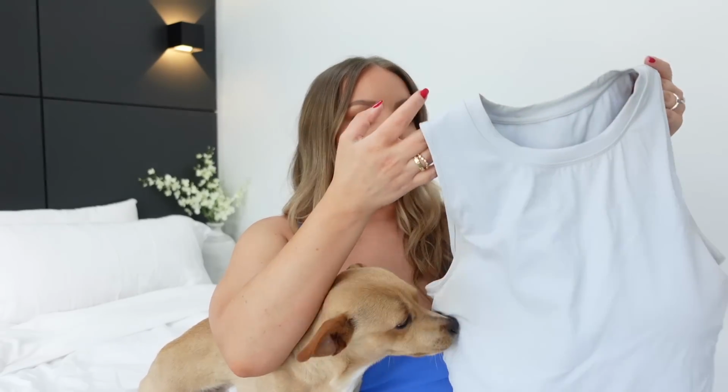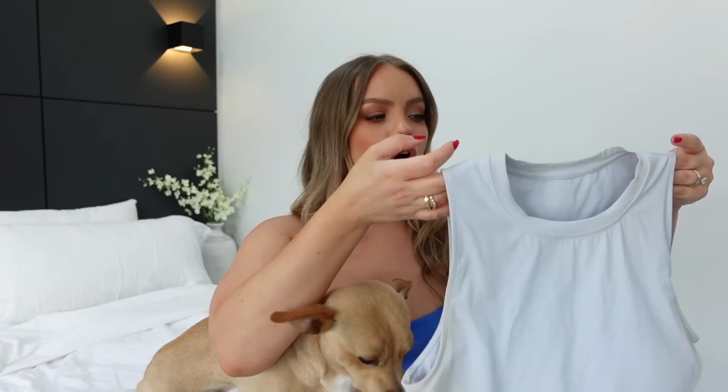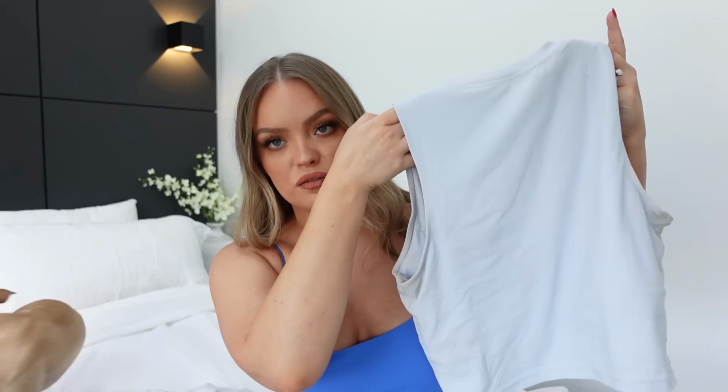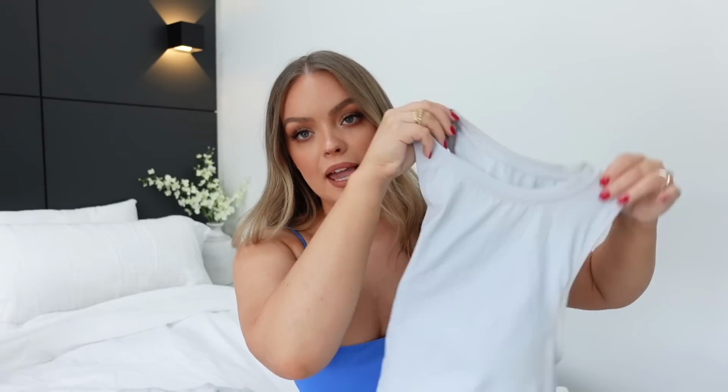I think it's so cute, comfortable, but also I feel like it's one of the only tank tops that doesn't show off my entire body. Something like this I just wouldn't wear to work out. I feel like my boobies are just out for the world to see. This is high neck, so it covers that, and it also covers my back. So this is what the back looks like. It's basically the same as the front, so it's not like an open back tank or anything like that.